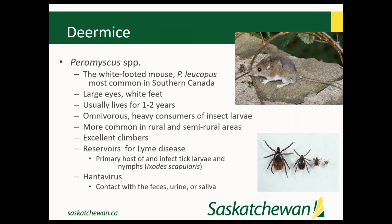So they are reservoirs for Lyme disease. Happily, we don't have what are called extant populations or established populations of this tick. This is Ixodes scapularis, or the deer tick. We do have populations of dog tick. Dog tick is not a vector of Lyme disease. Deer tick, however, is. We do have ephemeral populations of this tick, though, and people are occasionally bitten by them, even in Saskatchewan. So it's good to get your tick ID'd, and that'll give you an indication as to your risk of potentially contracting Lyme disease.